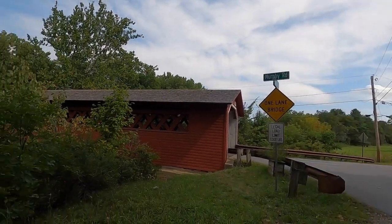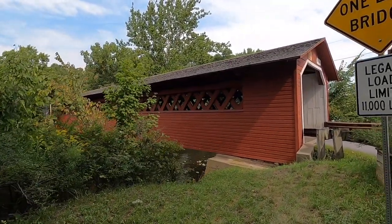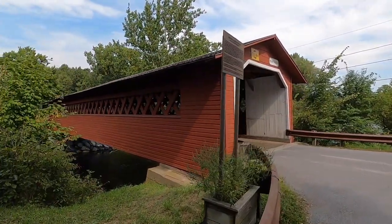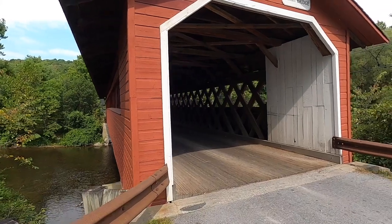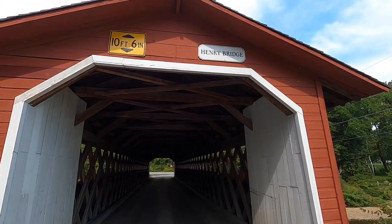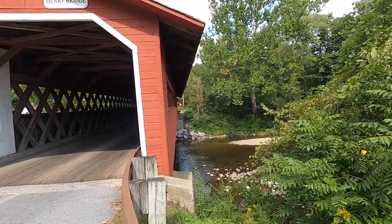Anyway, so we are here at the Henry Covered Bridge. You can see it behind me. Really nice bridge, pretty cool. I'll see if I can have a look at it here. Now cars are coming back and forth with this, so you have to be careful. But you can see the bridge here, 10 feet 6 inch, Henry Bridge. Beautiful, beautiful area.